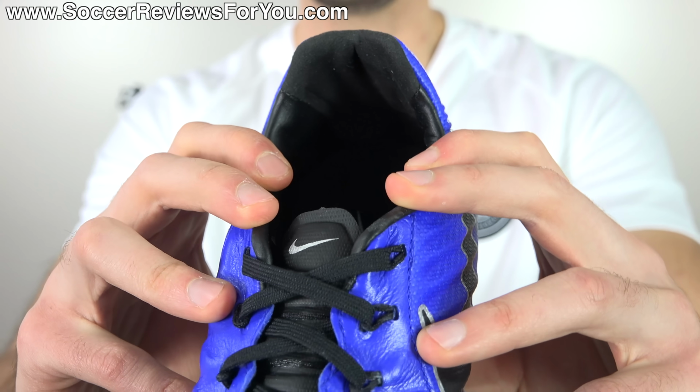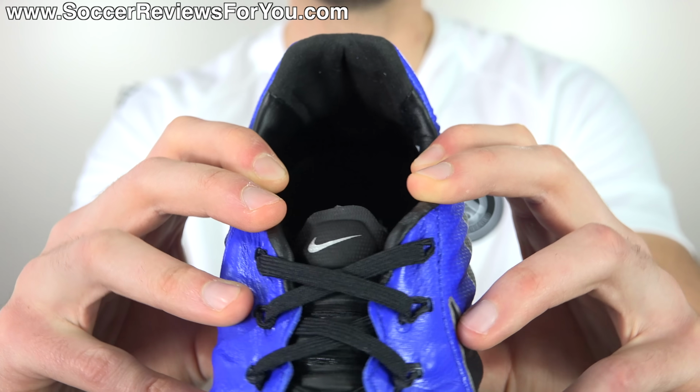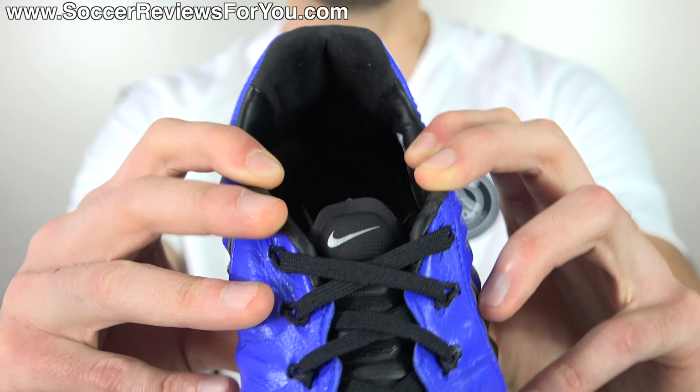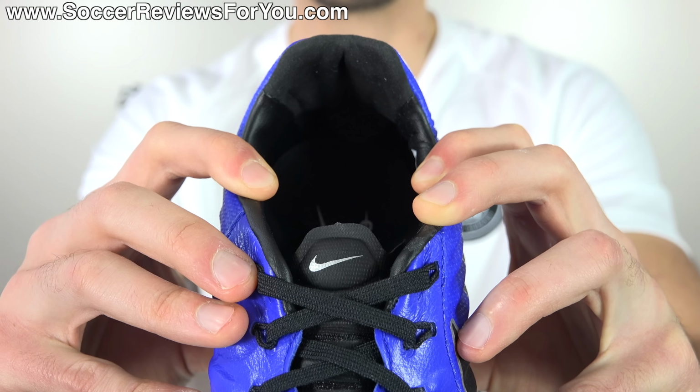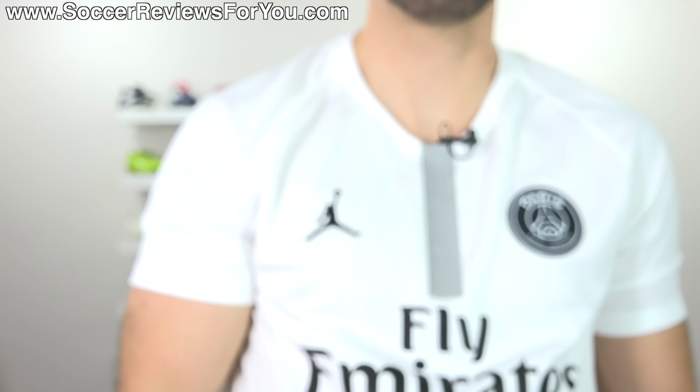The heel liner isn't quite the same, but is pretty much exactly the heel liner that we got on the last couple high-end Tiempo Legend models, so while I don't think it's quite as good as the Elites, it's still really, really good. And there's also no ACC, but that's invisible anyway, so who cares?